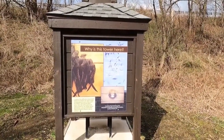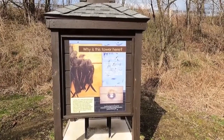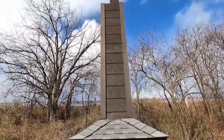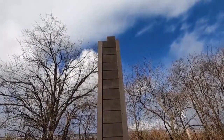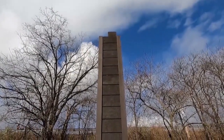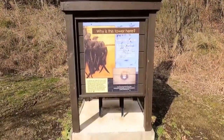Here's a chimney swift tower. I saw these on YouTube. There's a gentleman in Texas making these, putting them out. It simulates a chimney in the house, and the chimney swifts will actually make a nest on the side of the chimney. That's pretty cool.